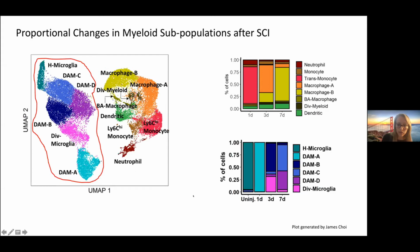And then when we look at the resident or microglia, we see something interesting as well. So as we would expect in the uninjured condition, the majority of microglia, if not all the microglia, are in the homeostatic state here. And then by 1 day after injury, the homeostatic population disappears, and they are actually all characterized by this DAM-A population, which we thought was very interesting.